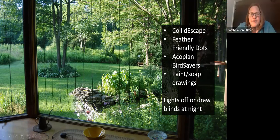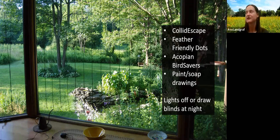Quick question, Ava. Someone asked if screens help. Yeah, screens do help, and that's something I'm like, wow, thank God. Those screens can be really helpful, especially if the screen is on the outside. The screens are great, and I was just looking at my window. I have a screen on part of it. So yeah, the screens are really nice.